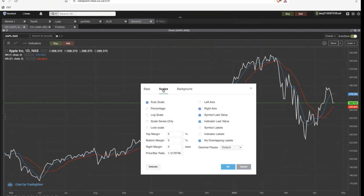And there are my scales, which also include indicator last value, symbol last value, right axis. I could say left axis as well, or instead of. I can also say show me labels. In other words, it'll show me Apple, and then indicator labels, it'll tell me that they are MAs.